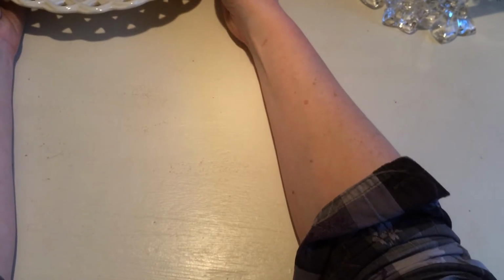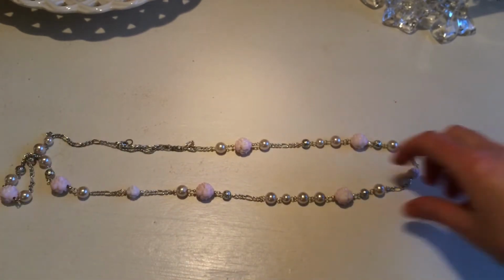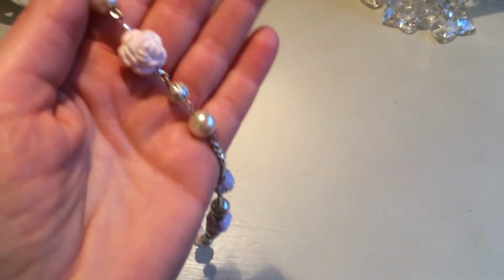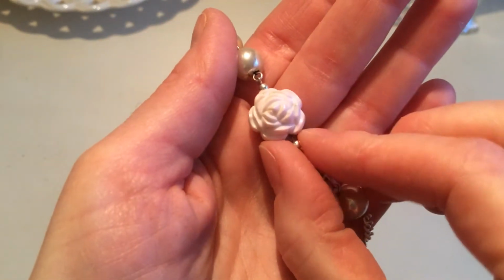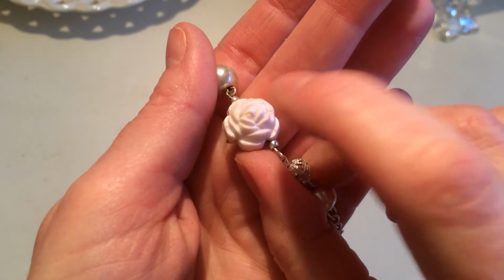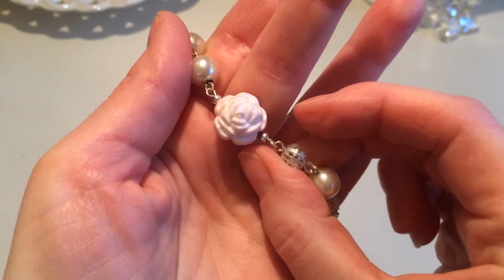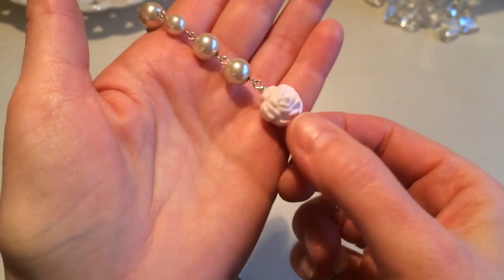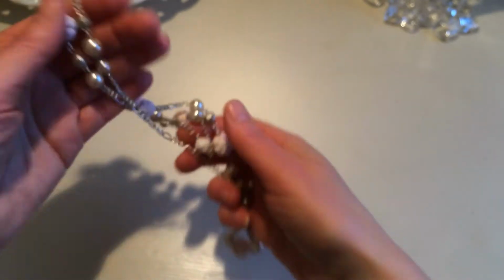And then I found this necklace, which I think is very pretty. It's a long necklace, but I love these little round beads that are on there. They're like little roses. They are acrylic or plastic, but I do think they are very pretty. So I can take them off and use them on stick pins, and same with the beads, or make dangles out of them. So I thought that was very pretty.